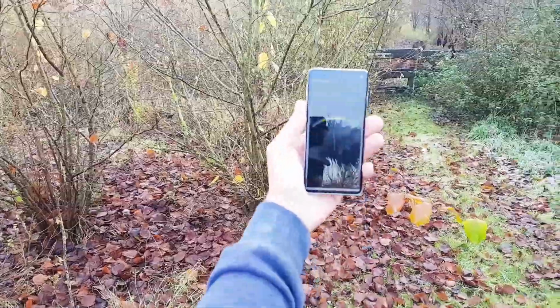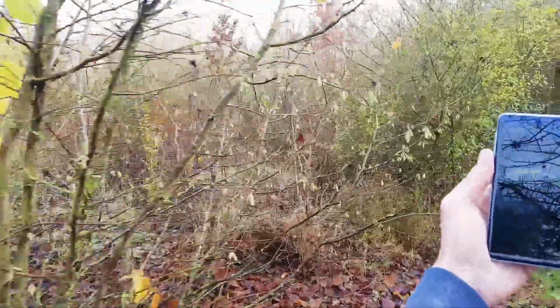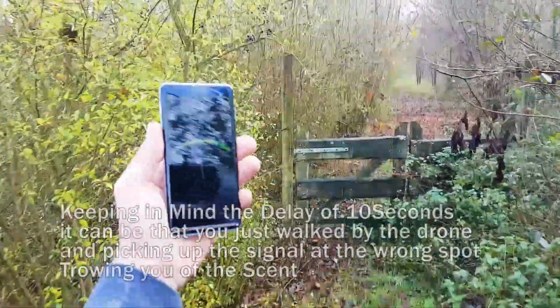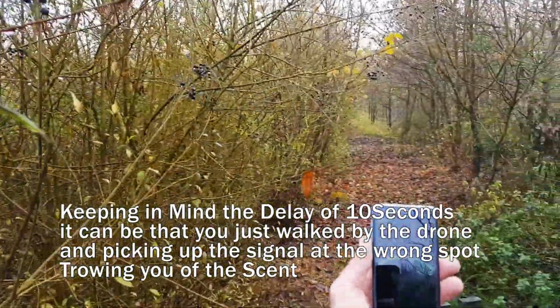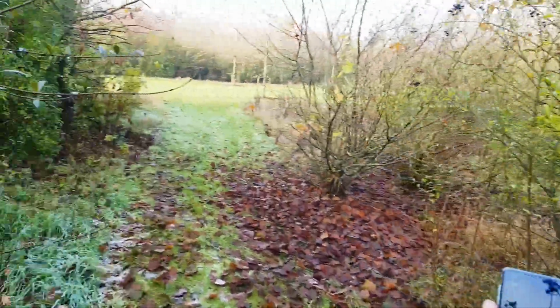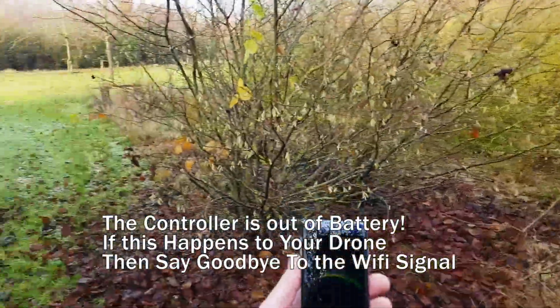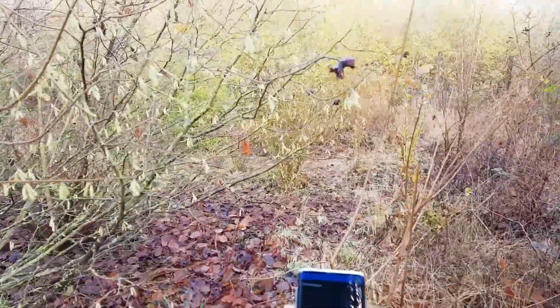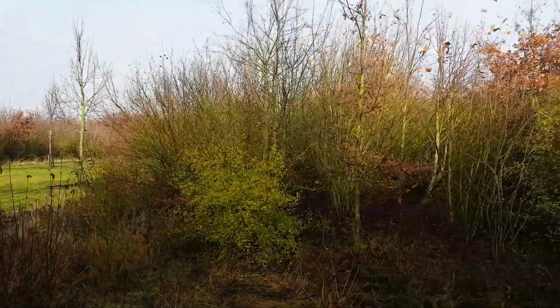Yes, the signal moved. Yes. Beeping goes faster, just like my heartbeat. Uh-oh. It dropped again. And now it fully dropped. Wow. Maybe because of the trees. Come on. Yes. Picking up a good signal.